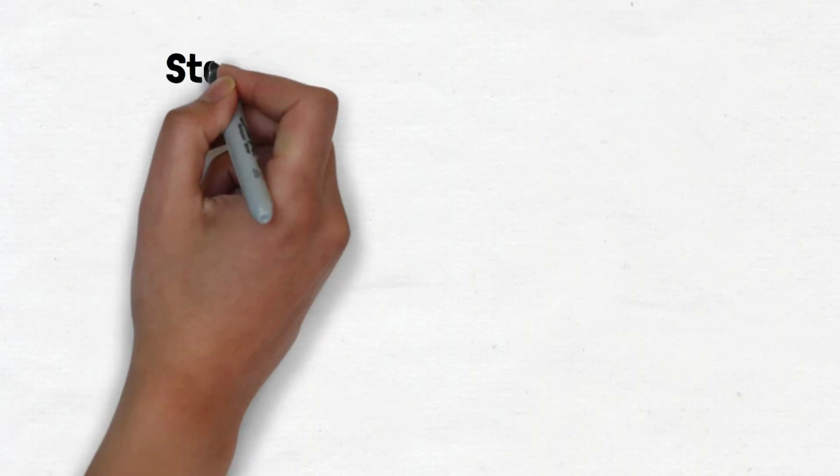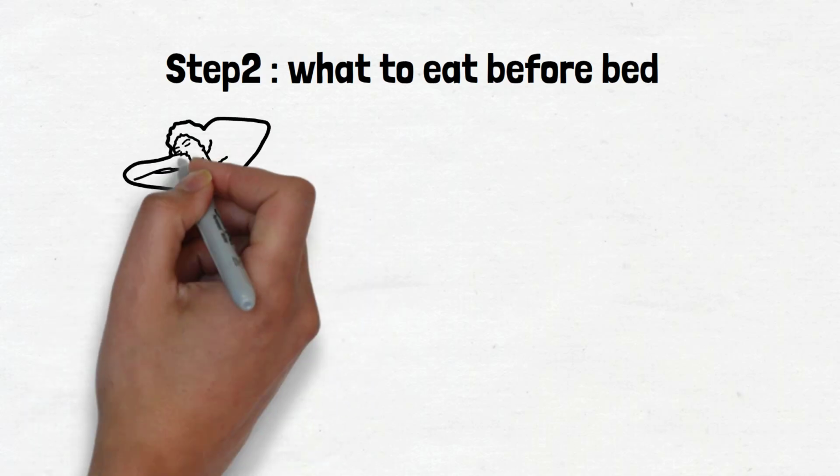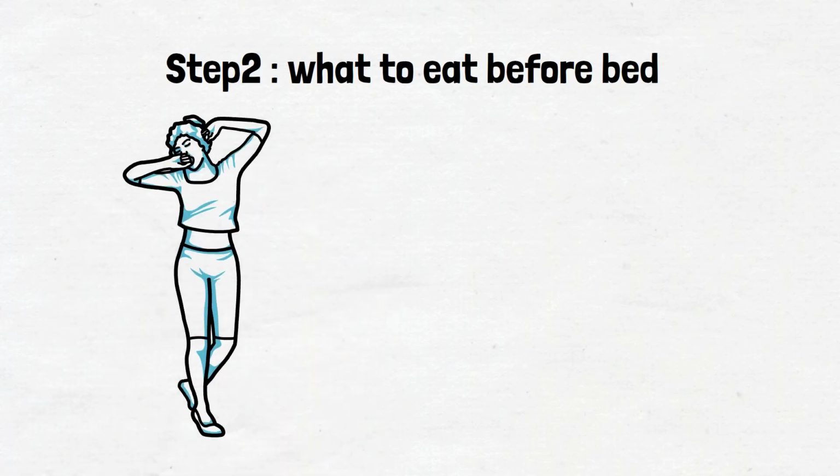Step 2. What you eat before bed matters. Eating the right nutrients at night can support your body's recovery process and help you hold on to muscle. Here are 4 powerful foods that make a real difference.